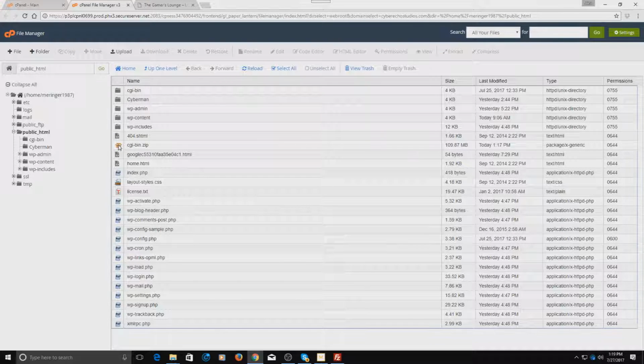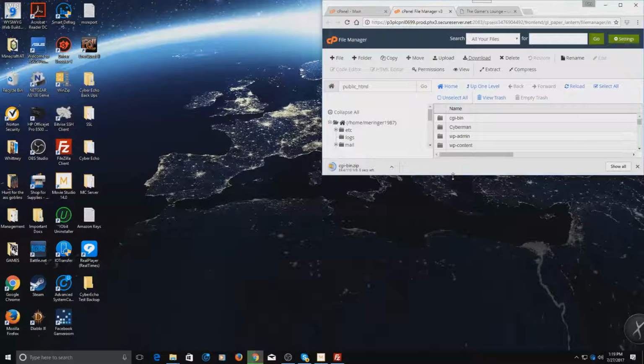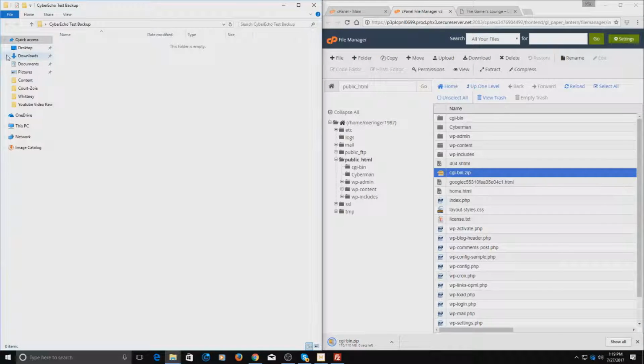So now, we have our CGI bin zip folder. This is everything that we just looked at, your entire site. Now, what we want to go ahead and do is download it. So right here is my zip folder. So it's downloading. We are going to go ahead and update this.